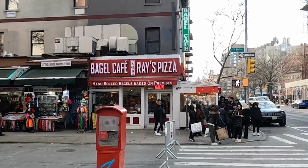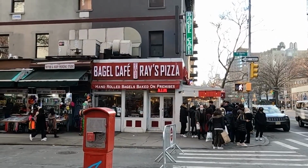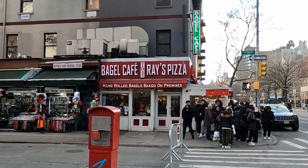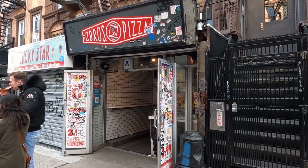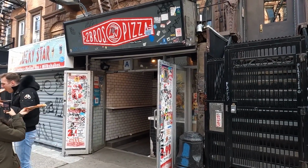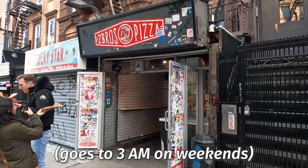Ray's Pizza is at the entrance of St. Mark's. Sure, it's a good pizza place and all, but it's pretty expensive honestly. Let's compare that to Two Bros deeper down in St. Mark's, where they sell a slice of cheese pizza for $1 and pepperoni for $2. I sometimes go here late at night whenever I'm hungry because they're open till very late on the weekends.